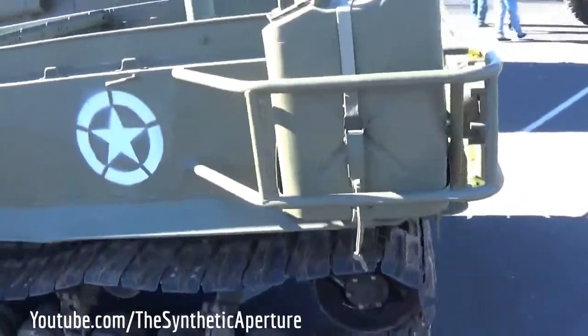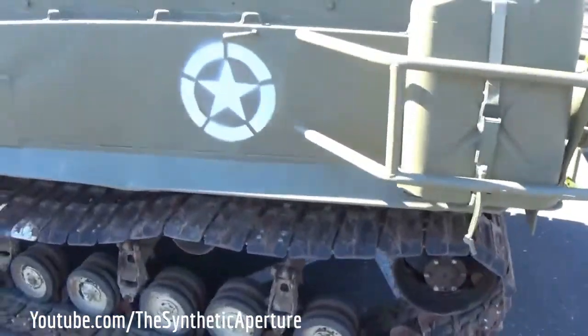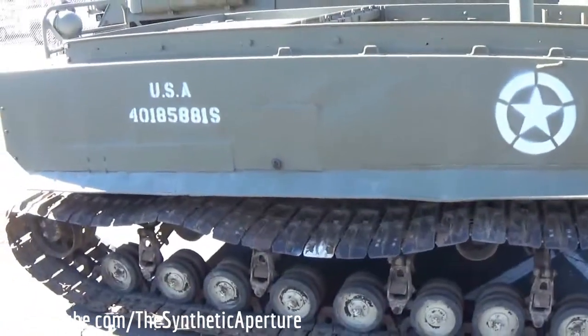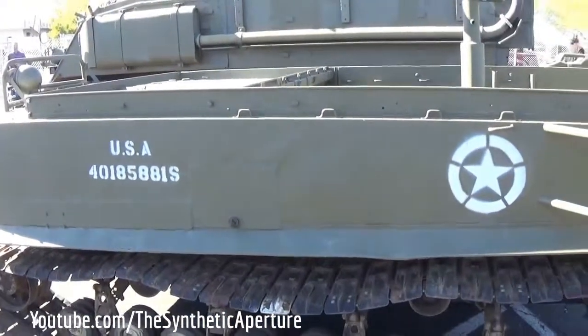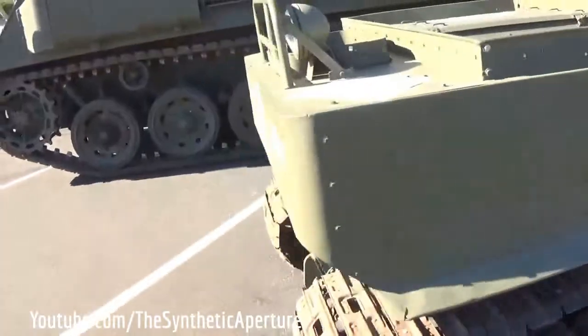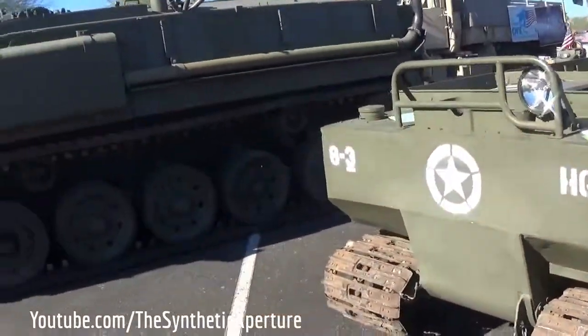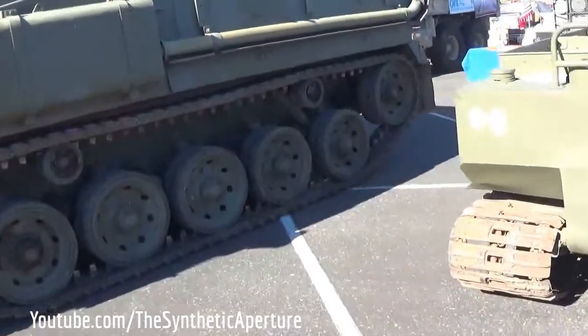This looks like some sort of tank over here. This is awesome. Yeah, I used to own one of these. I never even thought to bring a camera. I'm so busy trying to get here without going to sleep. I know what you mean. The early morning stuff is hard for me.